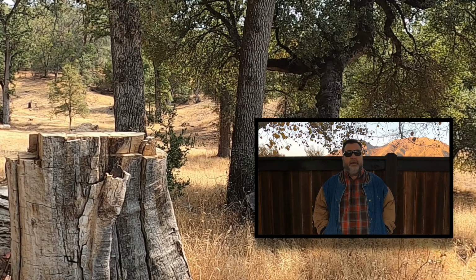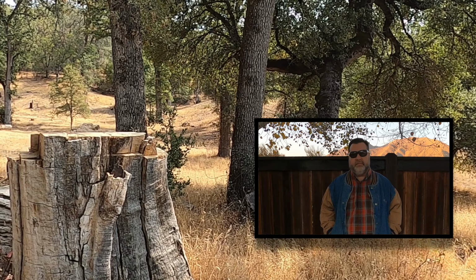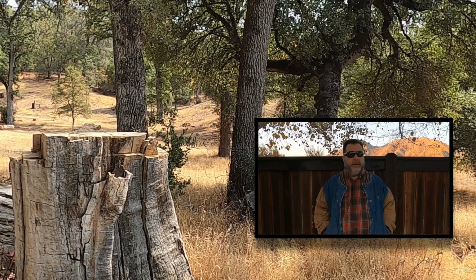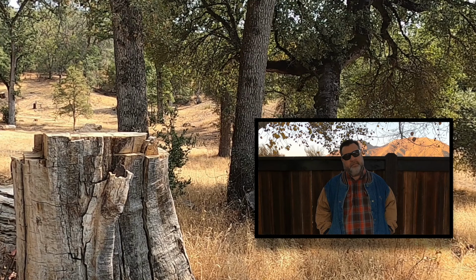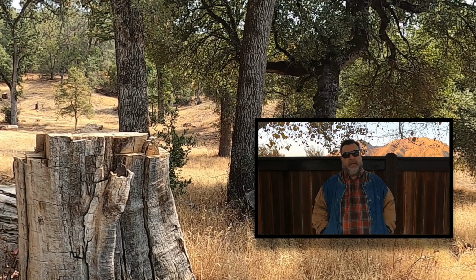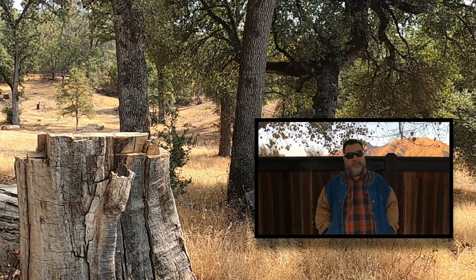So I've got that marked out, and they quoted me a price of $22 per foot, and the average well depth in that area is between 200 and 300 feet. So you can do the math and figure out what that's going to cost. It is possible that I could be as shallow as 150 feet. I just have to wait and see.